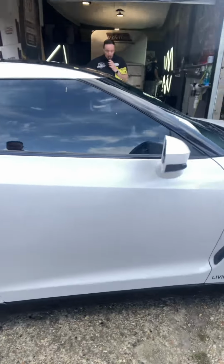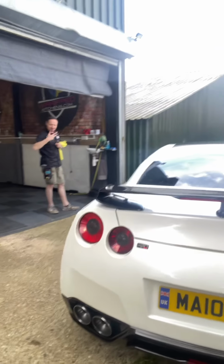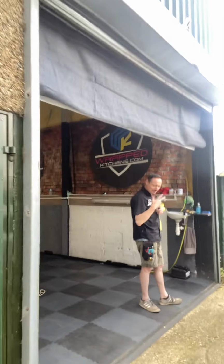Got the GTR in today. Just having some extra graphics on. Mickey's having fun with the GTR.